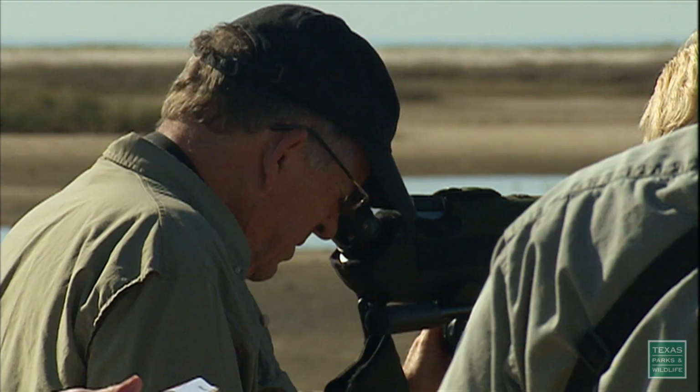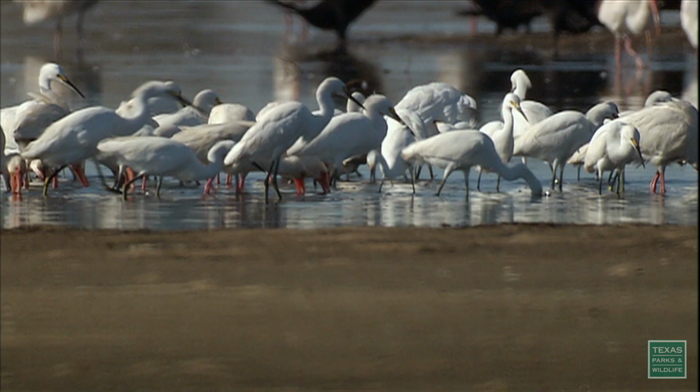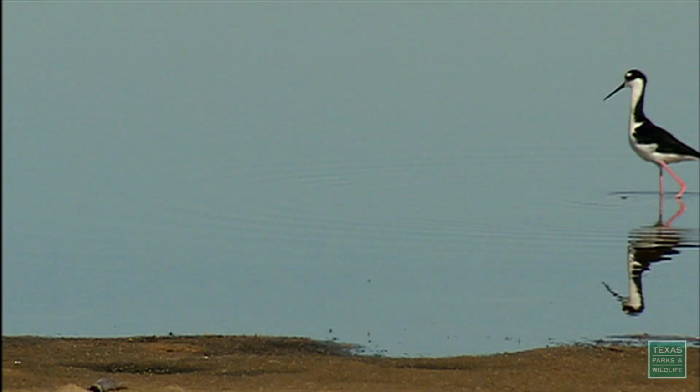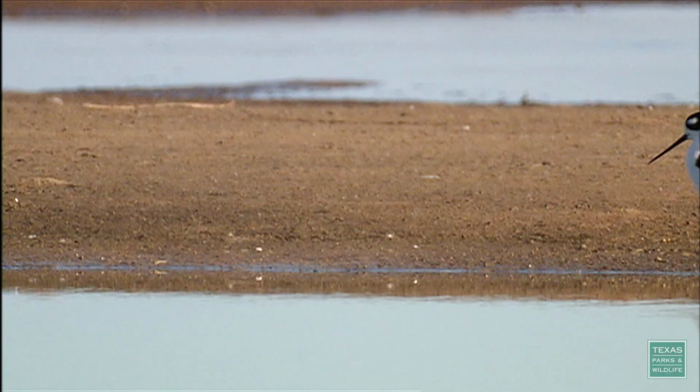Did you get a picture? If you can see them in the scope, moving to the right now, and that's a snowy. This is great. So if you look at this guy that's feeding in the water. Wow. Those are black-necked stilts. How lovely. What a very elegant looking bird.